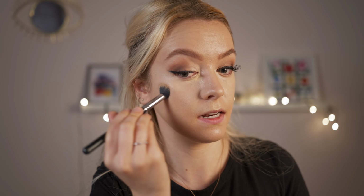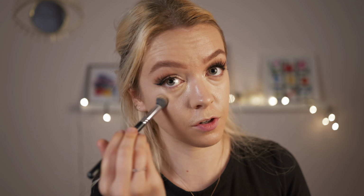And I always feel like you need to blend more than you would expect with concealer. So if you think you're done blending, just blend that little bit more, and it makes the biggest difference. Okay, so that is my concealer blended. As you can see, it just feels a lot lighter on the skin. It's not creasing at all.